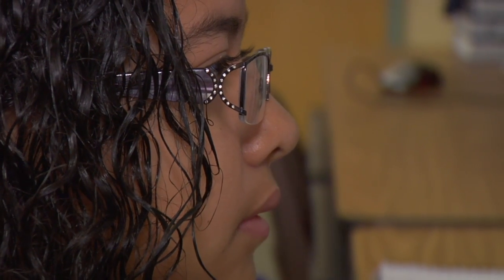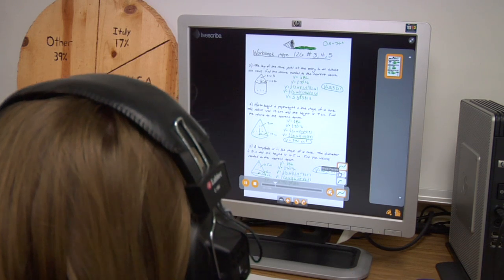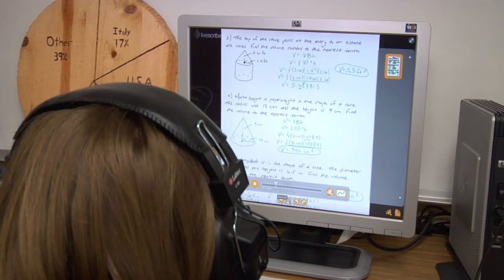They can go home and do it as many times as they want, or just one more time to check their answers. There's less money out of my pocket for an extra tutor, but not only that, it benefits the kid because students want to learn. My son wants to learn. When he has an environment like that where he can go into his own room, his own computer, and listen to his teacher, which is very personable.